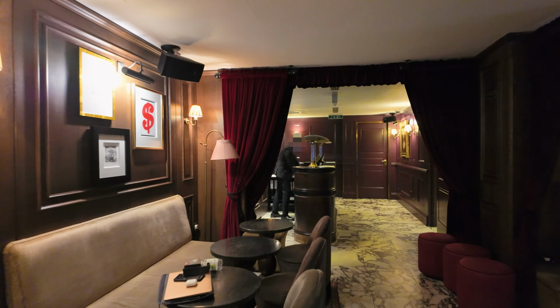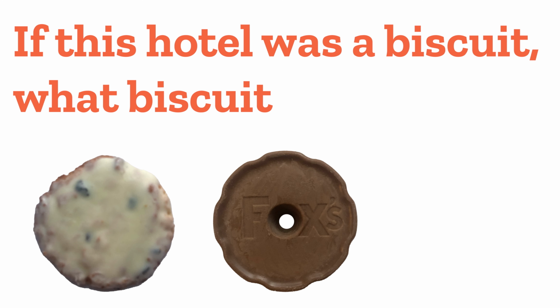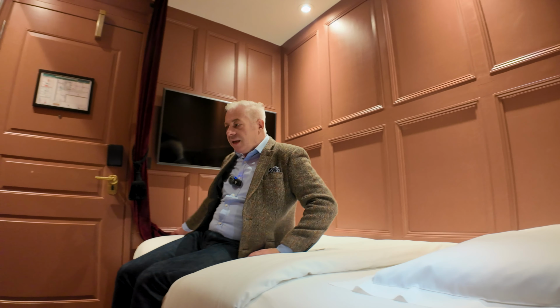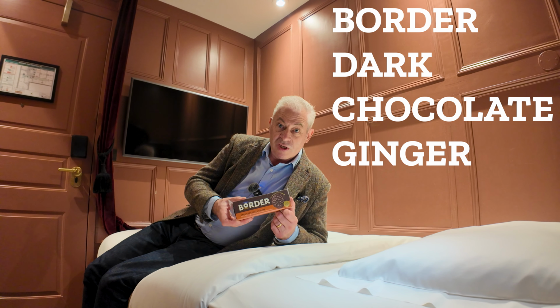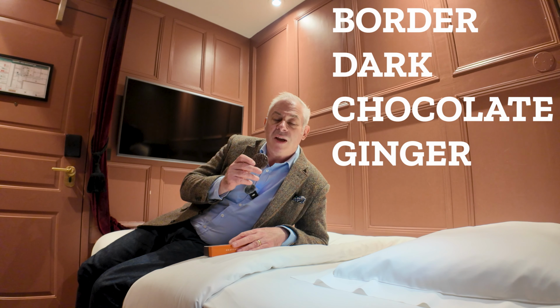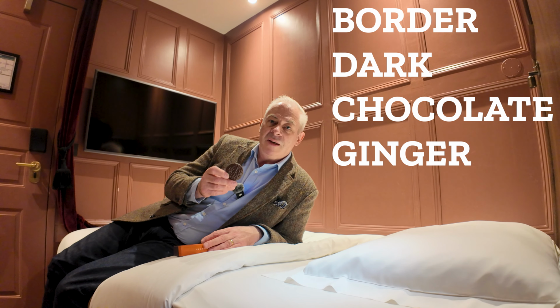If this hotel was a biscuit, what biscuit would it be? Now, if this hotel was a biscuit, it would be a Border dark chocolate ginger. Now, like a Border dark chocolate ginger, it's a little bit special. It's not your average run-of-the-mill biscuit that you'll find everywhere.